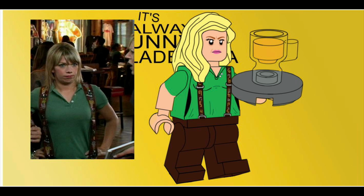So for her outfit, I decided to go with the outfit when she's actually working at a restaurant. Because when you first meet her, she's working at a cafe, and she's not really a waitress. She's kind of like a cashier. So I decided to give her an outfit that actually shows her as a waitress. So she has the suspenders with the random designs on it. And she has a tray with an undisclosed, or it's apple juice. She has a cup of apple juice. And that's the thing with the accessories. I wanted to give them all accessories that kind of had to do with their character, at least for the main five.